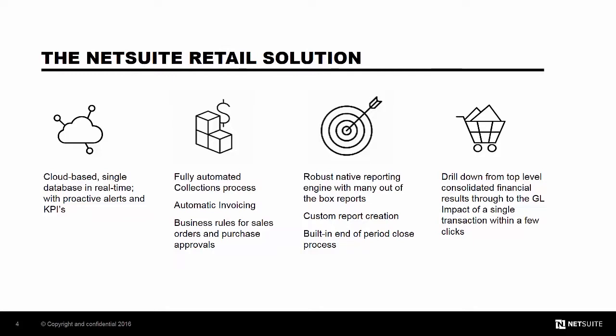Our robust reporting engine gives users access to hundreds of reports out of the box, but it also gives those users the ability to configure their own reports with easy-to-use drag-and-drop tools. Beyond reporting, financial users can also leverage NetSuite's automated processes to streamline their day-to-day jobs, such as with the built-in end-of-period close process.